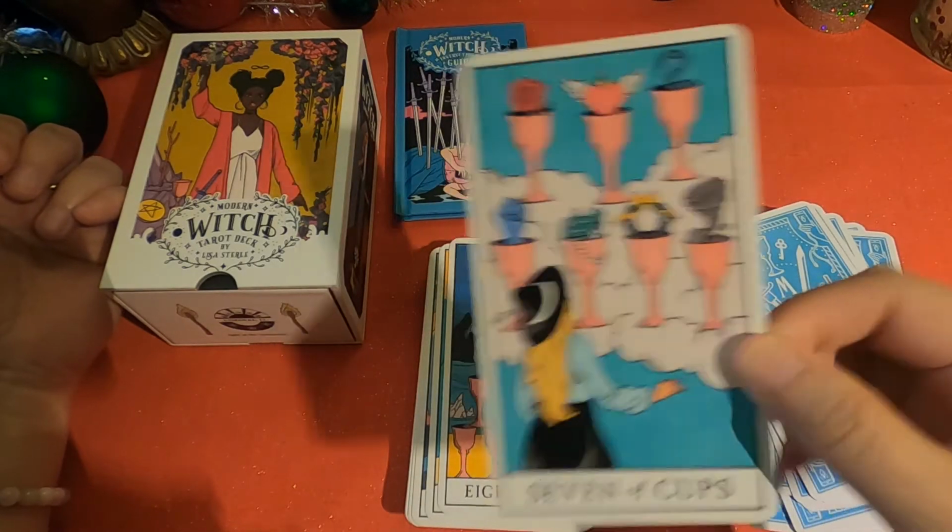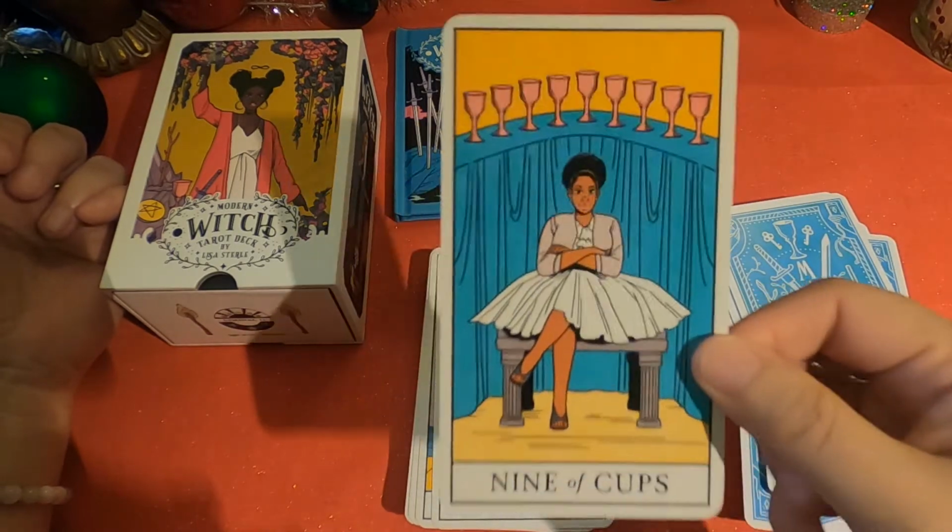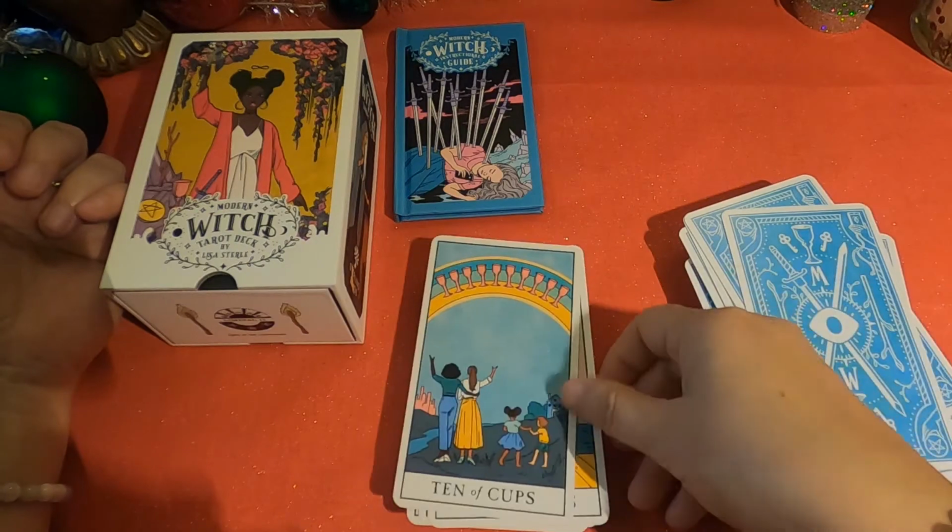Seven of Cups. Eight of Cups. Nine of Cups. 10 of Cups.